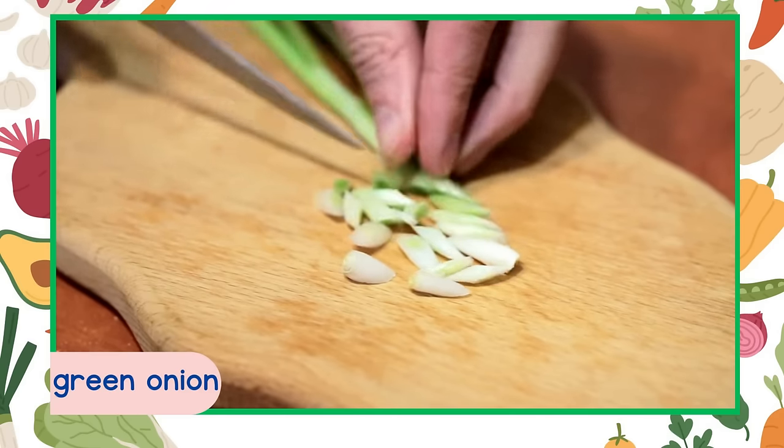This is a tomato. What color is the tomato? Red. The tomato is red. This is a tomato.